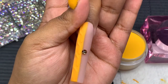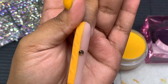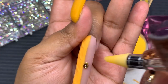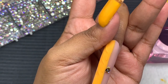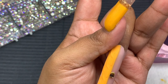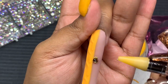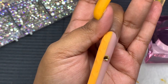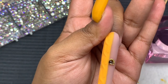So once that's out of the lamp, now we're gonna be doing our 3D nail art. So for that, I added a little crystal in the center of the nail. Because the flower is only gonna be a half flower, because of course, remember we have a half sweater effect, and then on the other side, I wanted a flower, so it's just pretty much gonna be a half flower. So I added a little crystal right in the center of that nail.